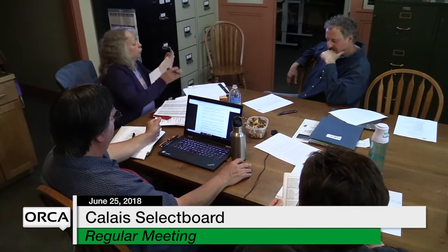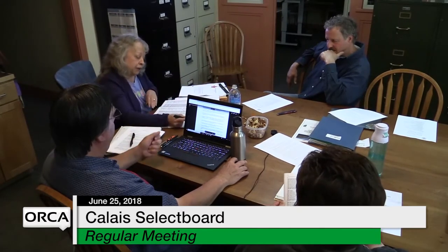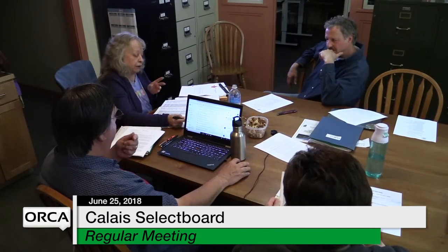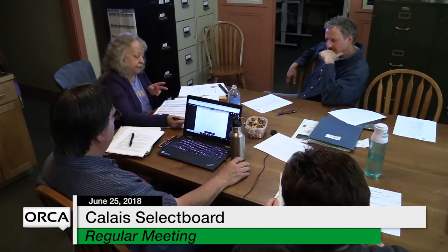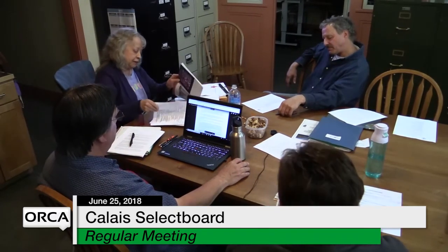There you go. The Woodbury Fire Department contract. I checked the budget. It's $17,850 for the truck. Operating is $30,535. And that's exactly what we budgeted. Okay. So we need a motion to approve and sign that.